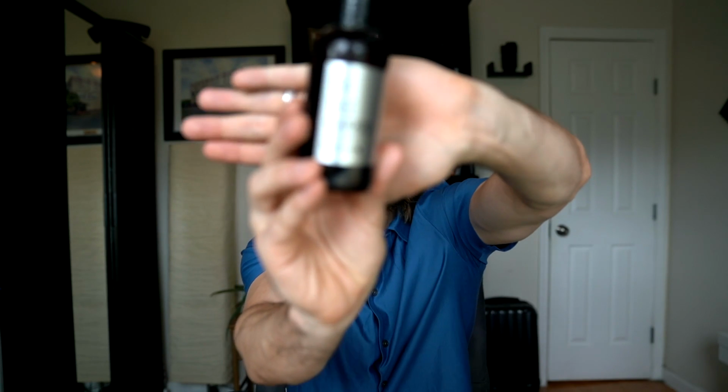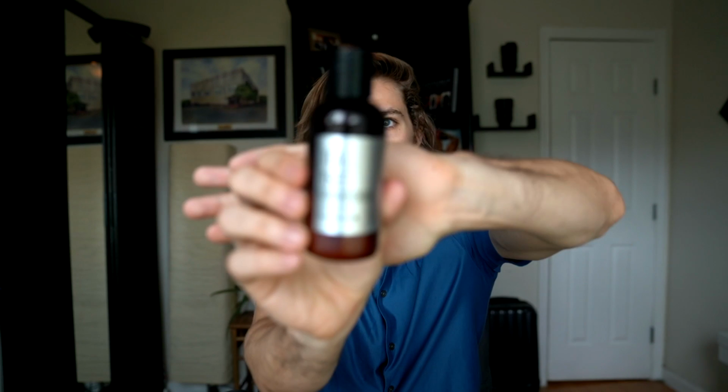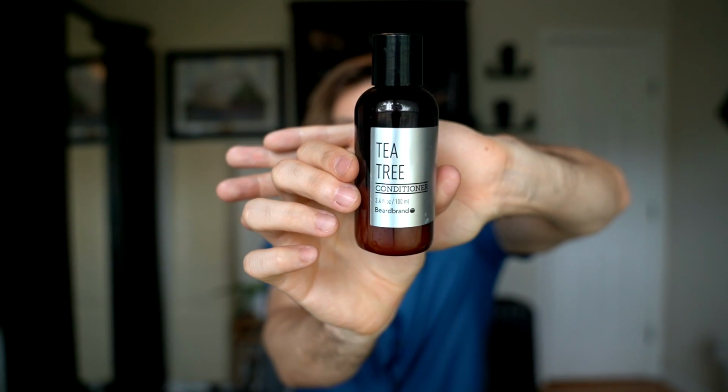They are not a hair growth solution. They just exfoliate and cleanse your scalp, getting rid of all that sebum, stripping away the oils, allowing faster hair growth. The second one that I really love to use is Beard Brand. And my favorite is the Tea Tree shampoo and the tea tree conditioner. The reason that I really love Beard Brand is because of the ingredients. They pay really close attention in their conditioner to the ingredients. They have shea butter in their conditioner, and the reason I love shea butter is because it is a split end preventer. It prevents breakage of your hair.